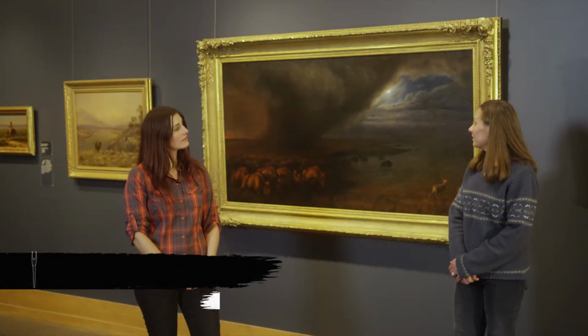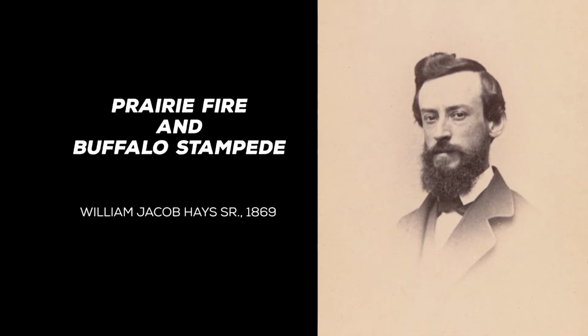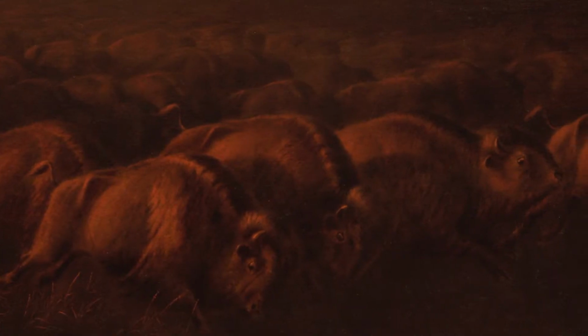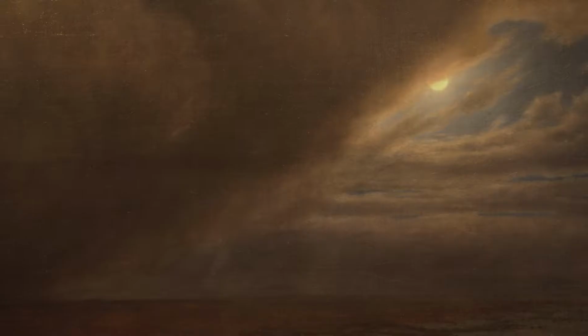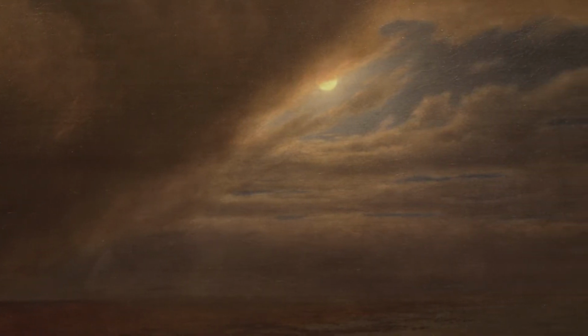The painting we're going to take a look at is called Prairie Fire and Buffalo Stampede by William Jacob Hayes. It was painted in 1869. And when we look closely at it, maybe the first thing we notice is a herd of bison stampeding across the prairie from left to right. When you look closer at the bison, you can see the terror in their eyes and the glow of orange light on their sides. When you look up, you see a billowing cloud of black smoke that's moving in to blot out the full moon.